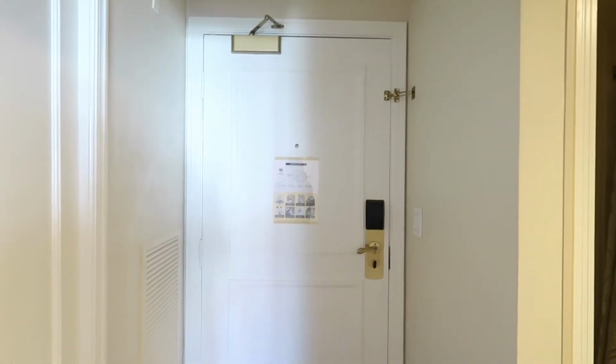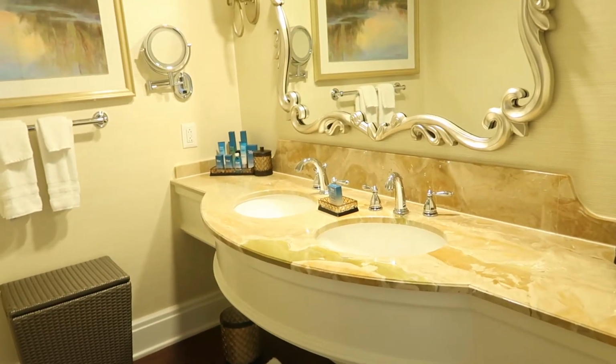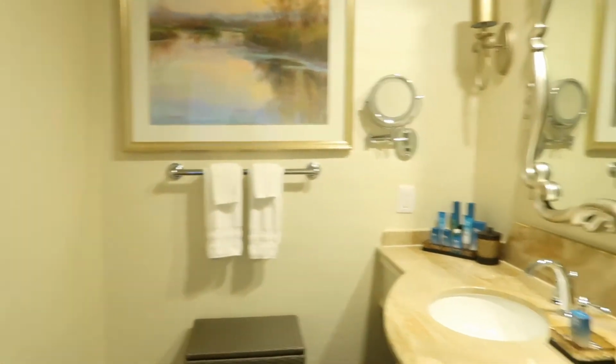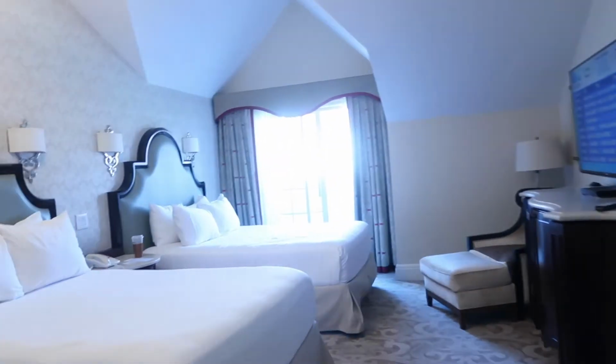Another closet in here. There's a second door. So there's 2 doors into this place. And a second bathroom, which is amazing. So 2 sinks again. And then there's just a mirror image of the bathroom that's on the other side. So super duper pretty. And then come through here.